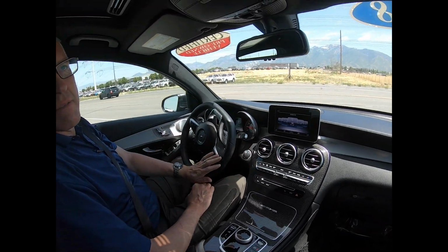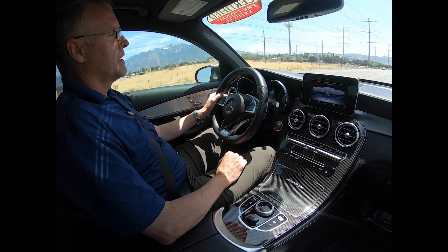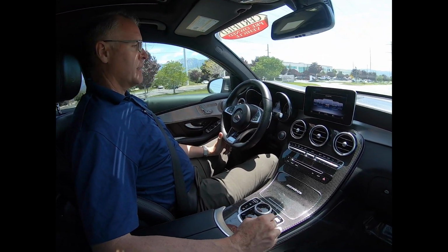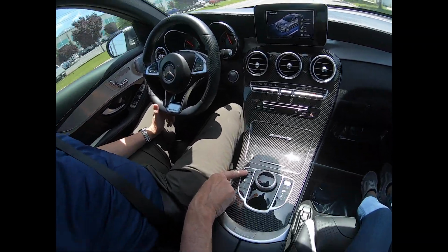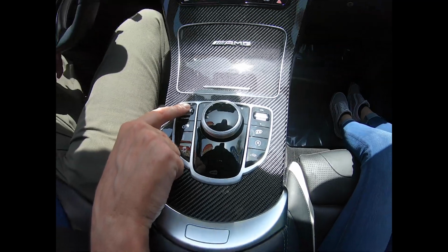You can hear it rev match there, isn't it? So again, I'm not in any sport mode. That's normal mode with the exhaust pipes on there. Right here, I can have the exhaust diverted around the muffler. And then right here, if I push this, I've got 5 different options.